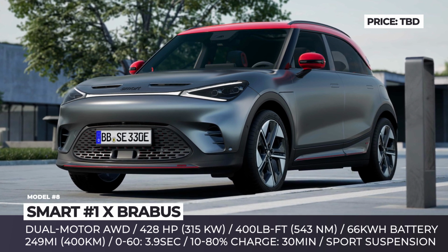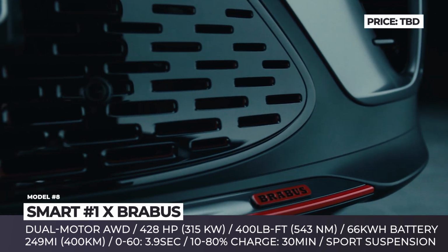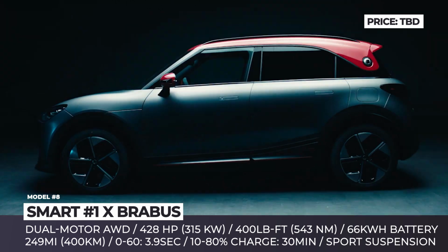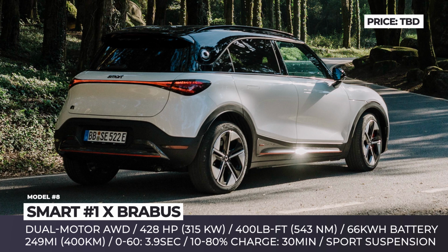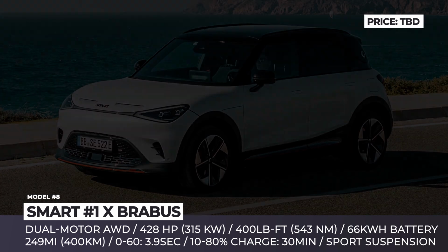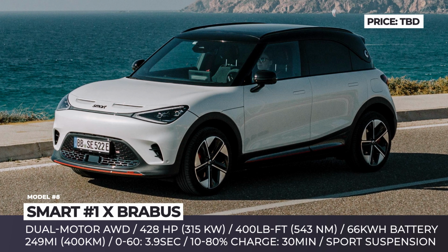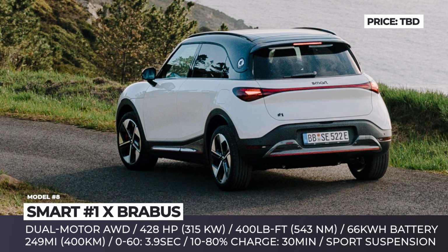Unlike the production model powered by a single electric motor that spins the rear wheels, the Braburized version of the Smart Number 1 gets a duo of permanent magnet motors. The front unit makes 156 horses, while the overall system output grows to 428 HP and 400 pound-feet. In the right hands, these numbers can be converted into 3.9 seconds 0 to 60 acceleration.